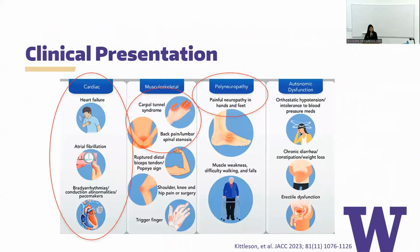Just really briefly, things to look out for when you're talking to patients in clinic and when the alarm bells should go off. I think if you have an older patient with heart failure and you're not quite sure of the etiology, particularly a lot of our HFpEF patients, AFib, super common thing that we see, bradycardia and conduction abnormalities. I think the very common testable associations that you might hear of are carpal tunnel, particularly when it's bilateral, and then also lumbar spinal stenosis.